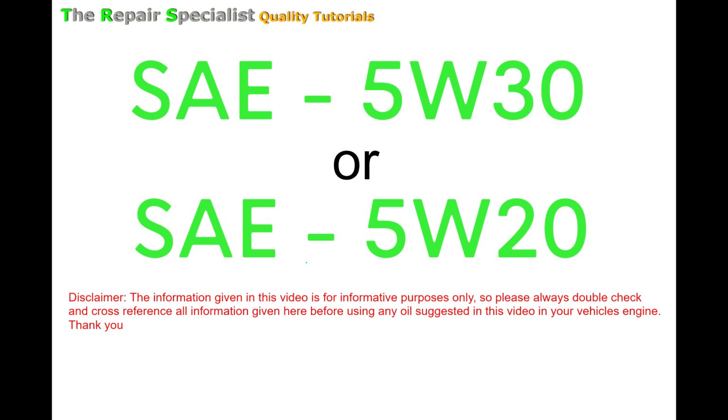As from what I can gather, the Ford Motor Company now recommends that 5W20 is used in most Ford vehicles, apart from some vehicles that they have exempted from this, of course. And the reason for the change is that the 5W20 is an improved formulation, and according to testing, this improves fuel consumption without any adverse effects to the engine. This is all according to a Ford Technical Service Bulletin published in 2002.